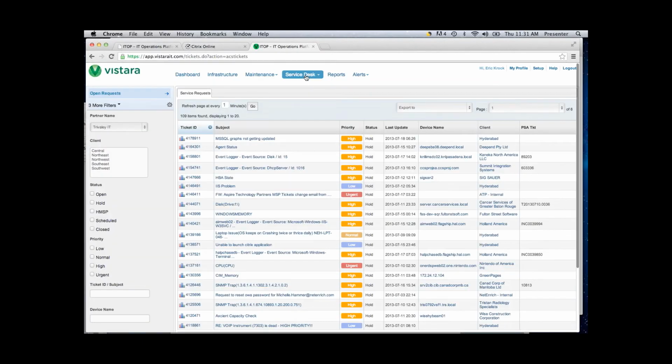There's also a service desk built into Vistara so that IT can get visibility into all of the service requests they're getting from different sources and prioritize them and then manage them in priority order. So again, Vistara also gives you a unified service desk spanning the private cloud and the public cloud.